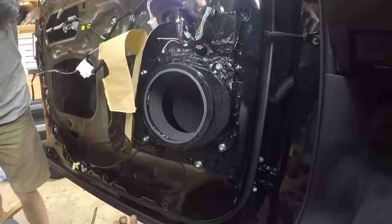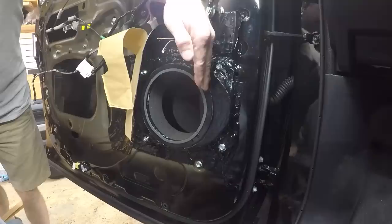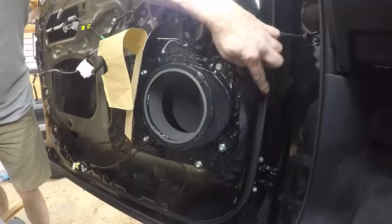So make sure when you're adding the treatment to the door that you don't go all the way over to the side here. You want to make sure that the Roadkill stays on this side of the door panel. You don't want it to show past. That way when you put the door panel back on, it doesn't look really ugly.